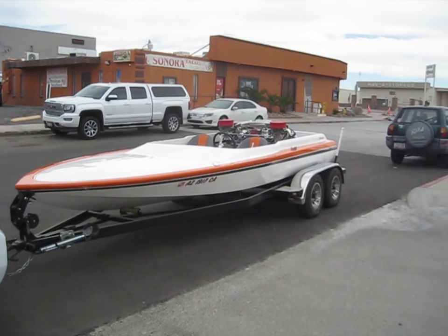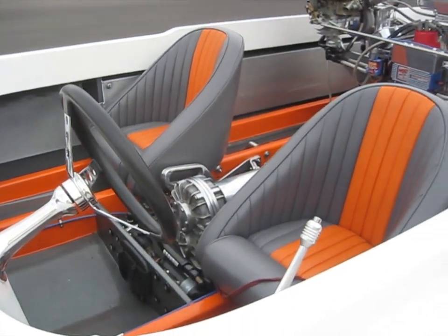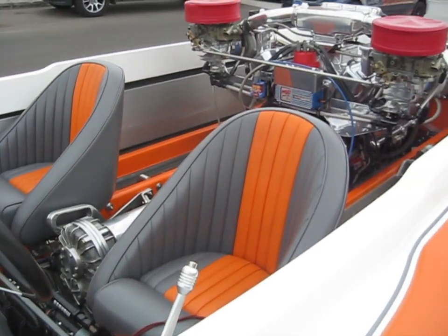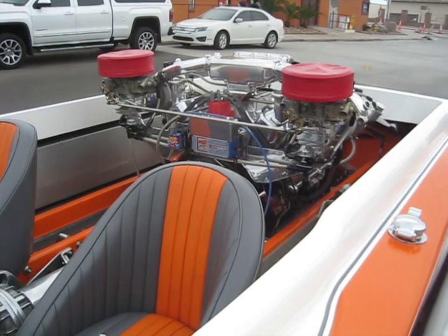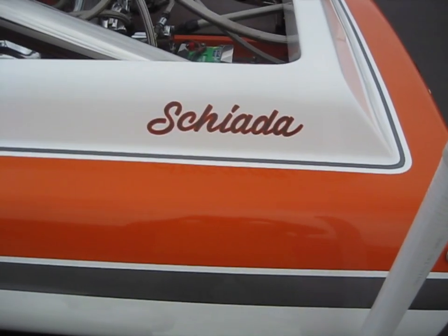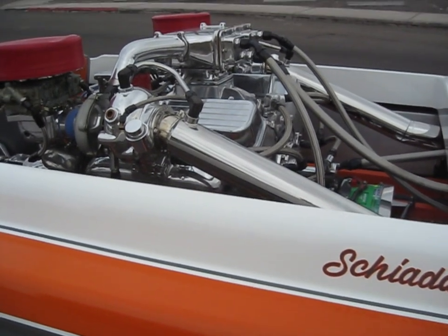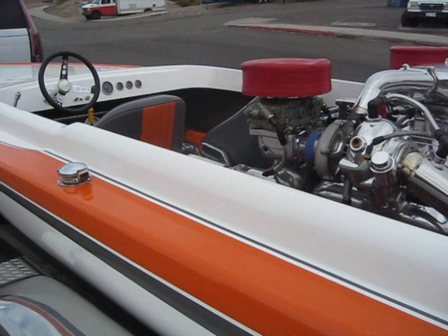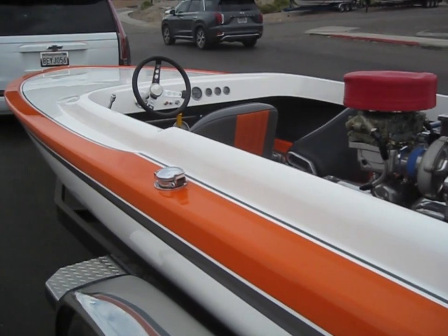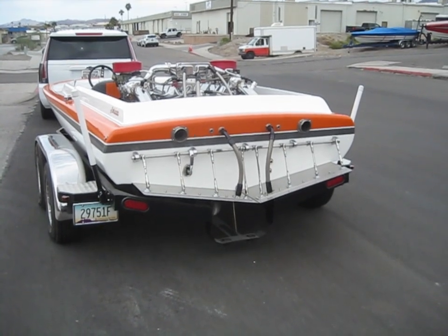What you're looking at here is a 19-foot Schiada semi-V high-performance boat powered by a 496 cubic inch Chevrolet turbocharged engine, driving through a Turbo 400 transmission to a Casale V-drive. The boat has adjustable cavitation plates with foot override, and two bucket seats. The engine puts out close to 1,000 horsepower on the dyno.